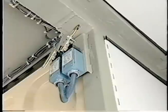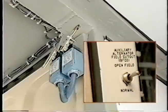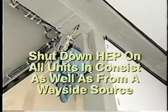When entering this compartment, you should follow these additional safety precautions. Open the auxiliary alternator cutout switch BFCO on the control switch panel in CA1 before entering the compartment, and make certain that HEP is shut down on all of the units in the consist, as well as from a wayside source.